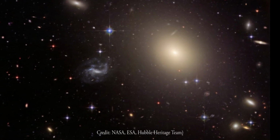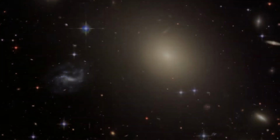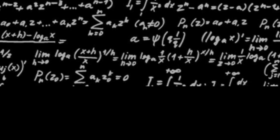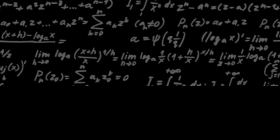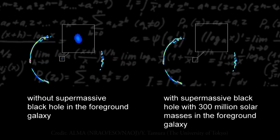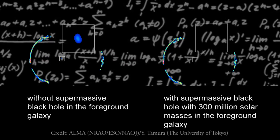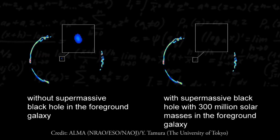But that's not the only new finding that has come out of SDP-81. All galaxies like the foreground galaxy of SDP-81 are thought to contain supermassive black holes at their centers. Lensing theory predicts that the brightness of the central image of a gravitational lens system is very sensitive to the mass of the supermassive black hole. The more massive the black hole, the fainter the central image.